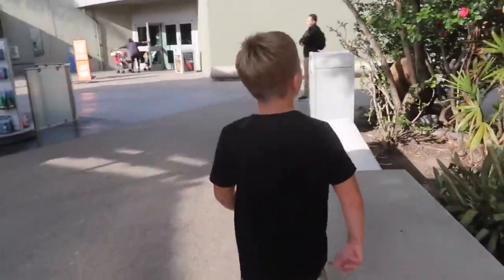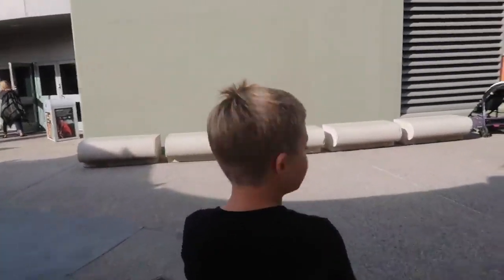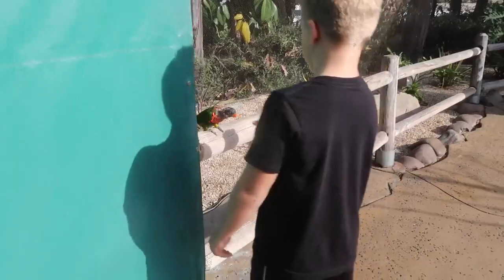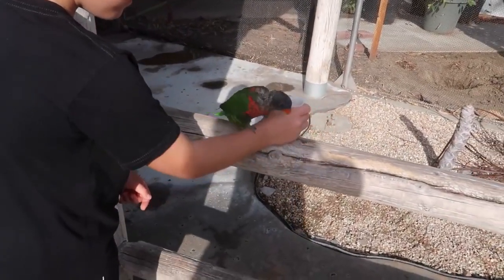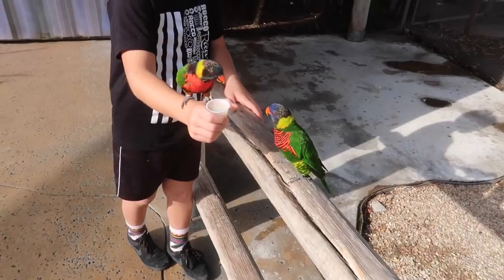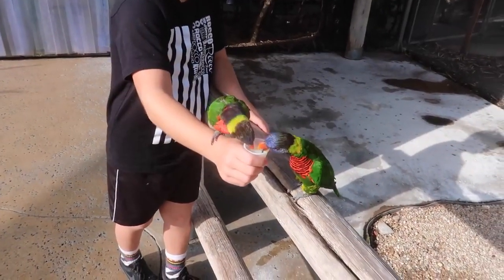You ready to pet some birds? Or are you ready to feed some birds? And you can pet them. All right, now you got your nectar. Let's go. Like that, yeah, just sit like that. He'll go. You got another friend. Aww.